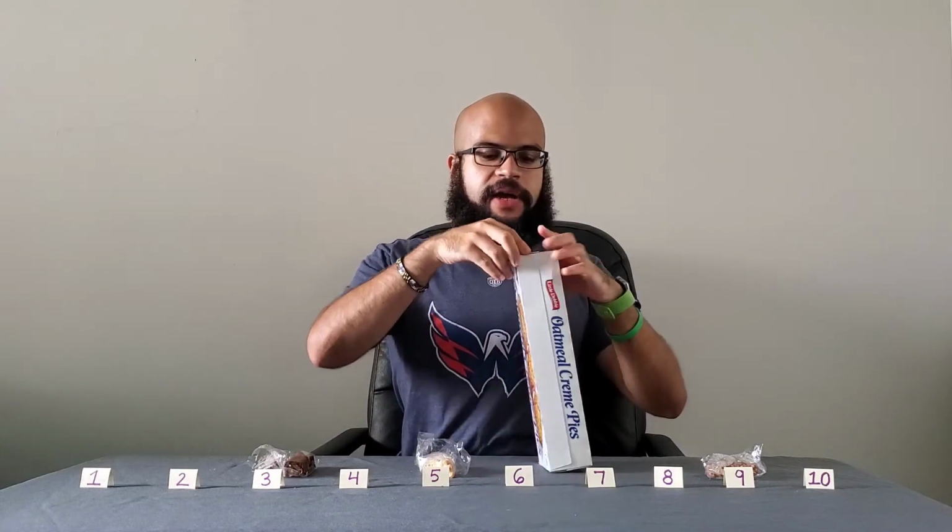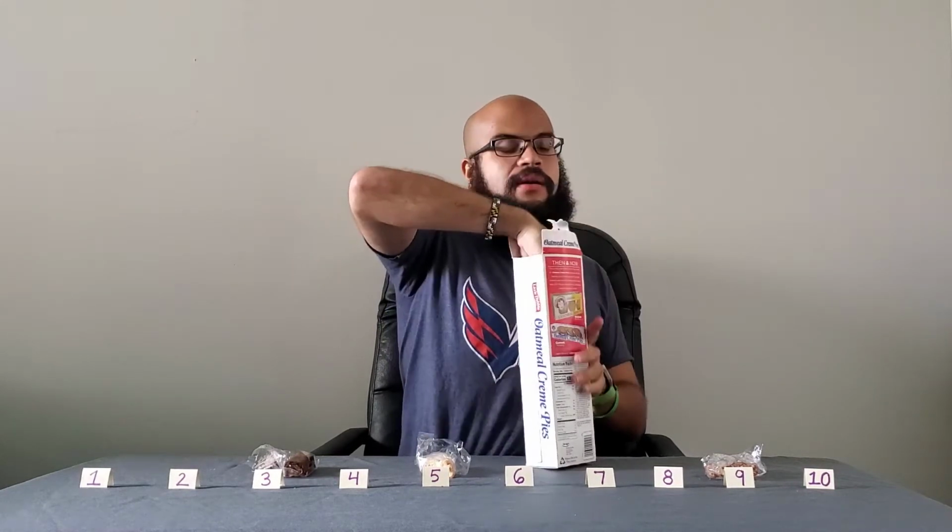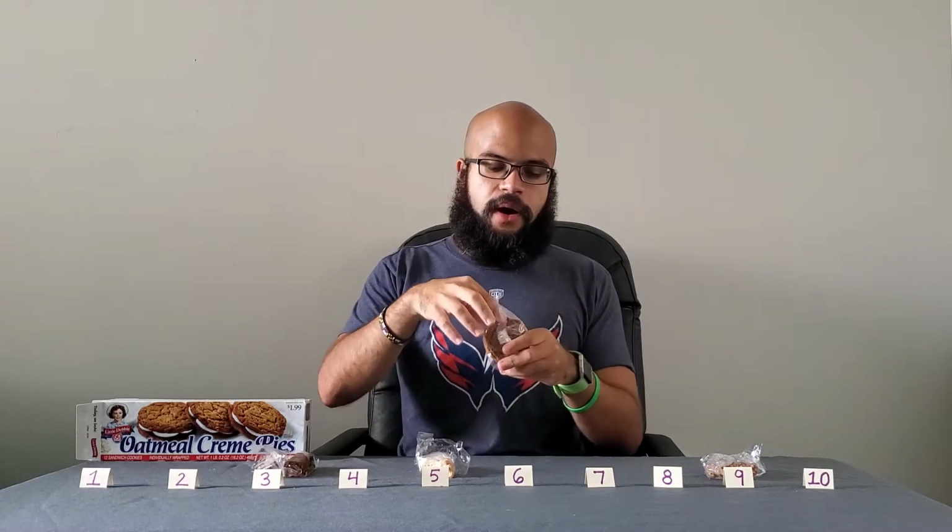All right, we are entering the geriatrics division with oatmeal cream pie. Shout out to Little Debbie for thinking about the elderly amongst us. I don't know who else the target audience for this is. What is up with the size of these? Maybe I was just smaller as a kid, but I remember these things being huge. What's happening? Also, I don't like that the cream is not spilling out the side of here. That's not a good look. Oh no. Oh no. No.